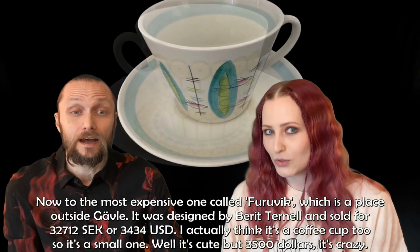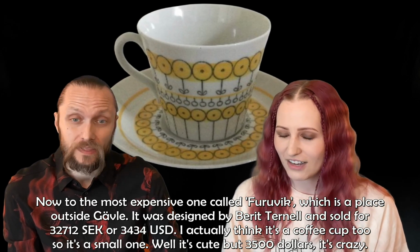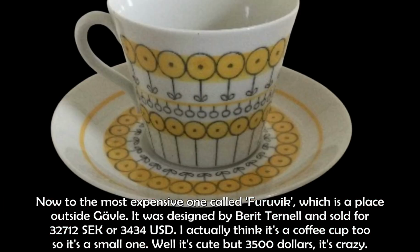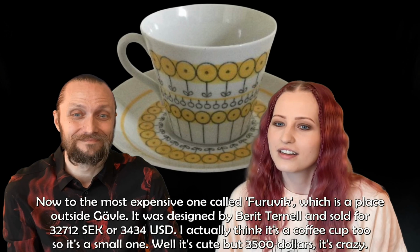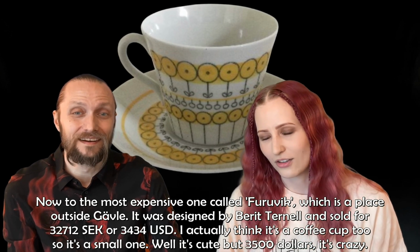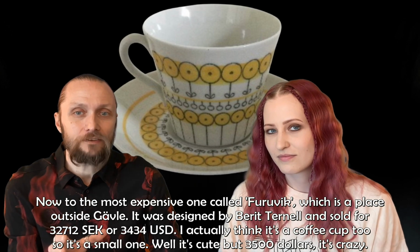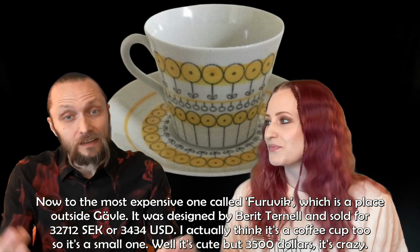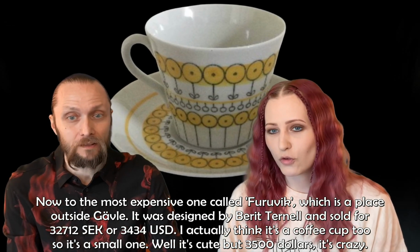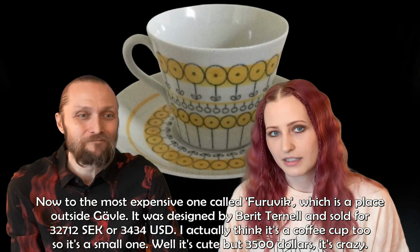And now to the most expensive one. It's called Furuvik, which is a place outside Gefle. It was designed by Berit Ternell and sold for 32,712 kronor or 3,434 US dollars. And I actually think this is a coffee cup too, so it's quite a small one. Wow. Well, it's cute, but of course it is. $3,500, it's crazy. That is bananas.